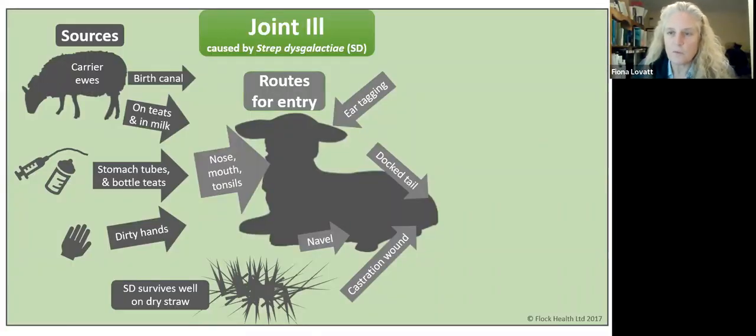Yes, I know a number of people who really go for the wood shavings, pine shavings particularly. If we're talking about joint ill, we did notice from that graph that a quarter of farmers are worried about joint ill. Very quickly, at least 60-70% of the joint ill that we see in lambs at point of lambing is caused by the bug Streptococcus galactiae, and virtually anything can cause that to get into the lamb. So the lamb might pick it up from the birth canal, or from the teats, or from the stomach tube or bottle teat. So there's a question here about the best way to disinfect tubes.